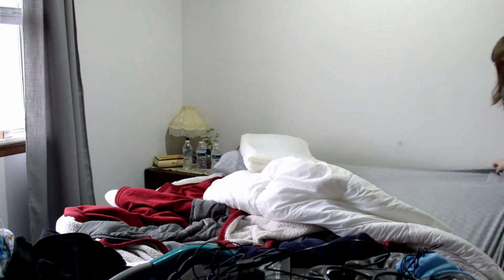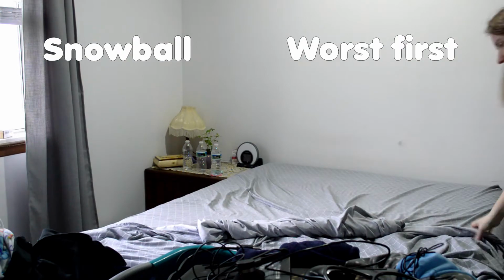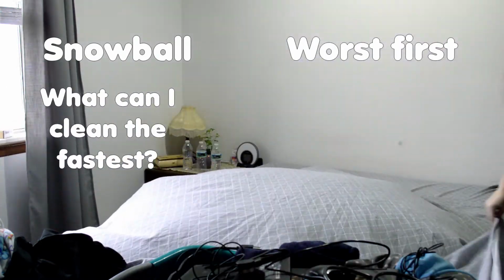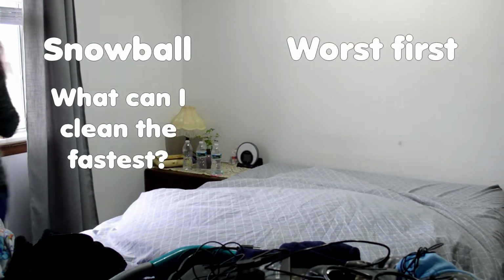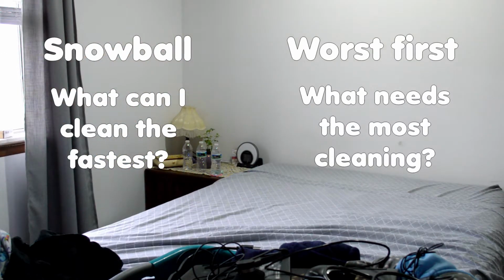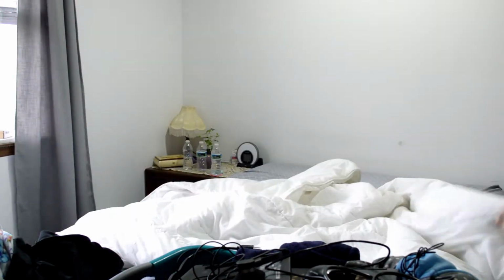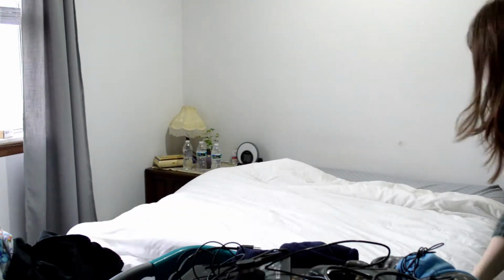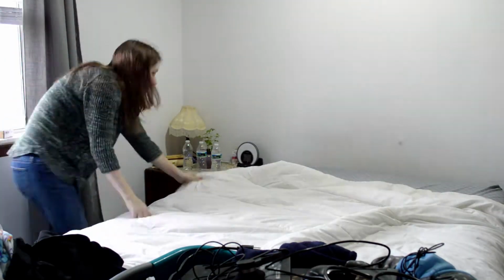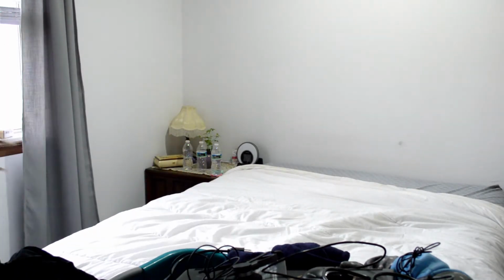When you need a whole house clean, there's basically two strategies that I tend to go for. Snowball or worst first. With the snowball method, you're starting with the room you can get clean the fastest and working from there. Worst first, well, you're doing the room that's in the worst shape first. I chose to snowball this time because my motivation has been zilch lately, and I needed a quick win. Plus, I knew my bedroom had stuff piled in it that would naturally lead me to other rooms, so it seemed like a good place to start this time.